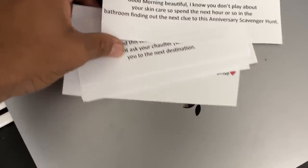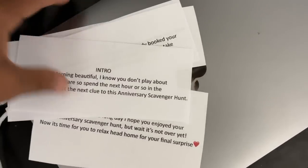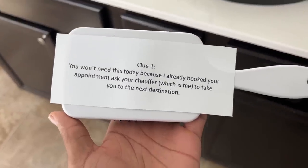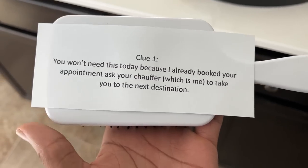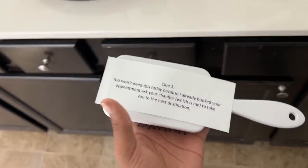Okay, so I got all the clues. It's a total of 6 clues all printed out, thanks to my mama for the printer. Now it's time to get this scavenger hunt started. First clue is on the back of her hairbrush: you won't need this today because I already booked your appointment. Ask your chauffeur, which is me, to take you to the next destination. Put it on the back of her hairbrush. See if she finds it. So, I got everything all prepared.